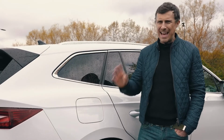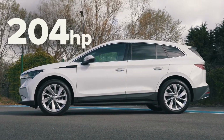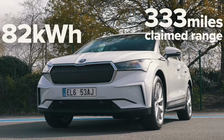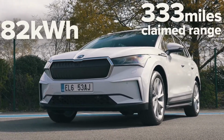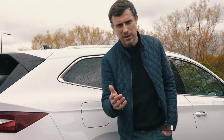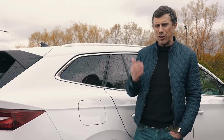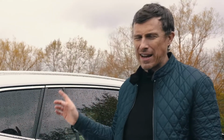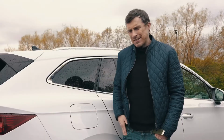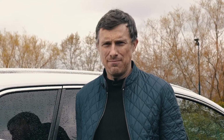The next level up is the 80. That has a 204 horsepower electric motor, once again driving the rear wheels, but then you get an 82 kilowatt-hour battery pack, and that gives you a range of 333 miles, once again according to Skoda. You can charge that using a 7 kilowatt home charger in about 13 hours, and to get to 80% full, if you have the 125 rapid charging facility on that car, and you can find a charger that'll do that, it'll take you, once again, under 40 minutes to get to 80% full. And that's all you need to know. It's all a bit confusing.